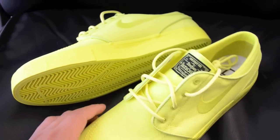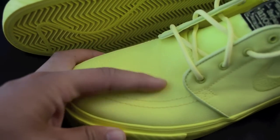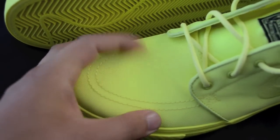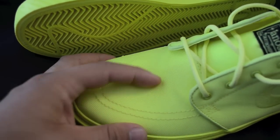Quick Strike. Nothing more to say, you know. It's pretty good quality right here. Ballistic mesh. It's not even mesh. It's pretty cool though. Like nylon kinda.